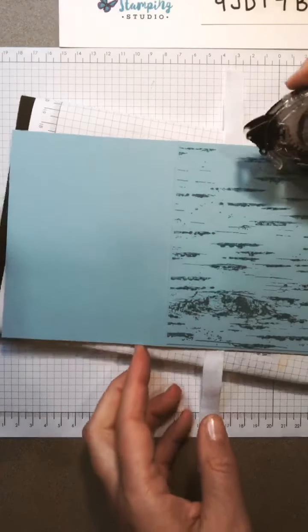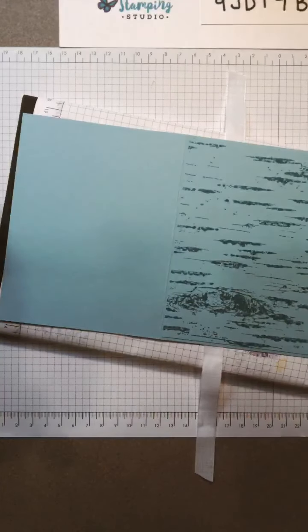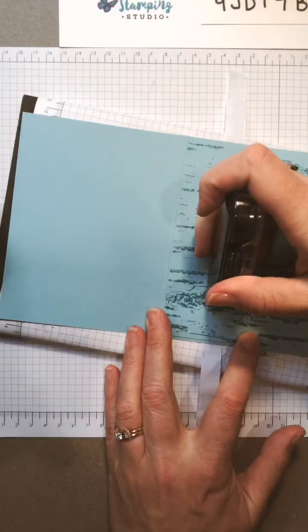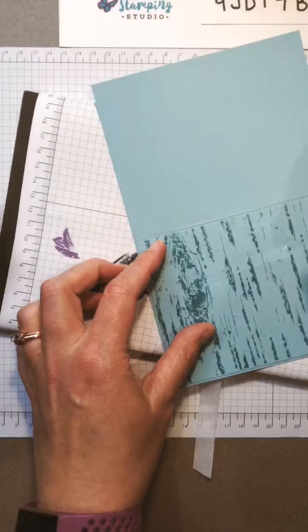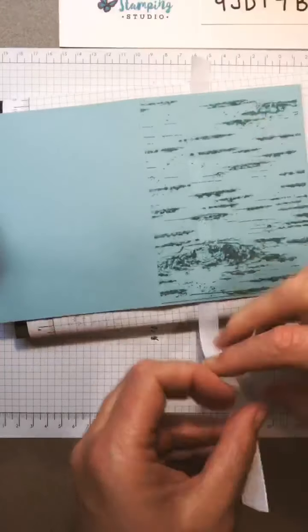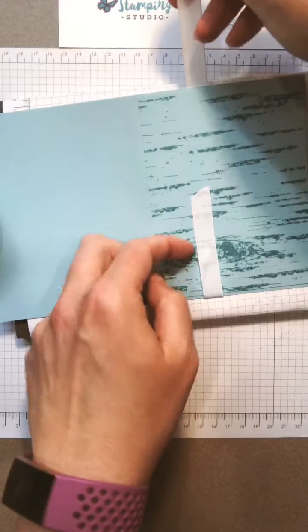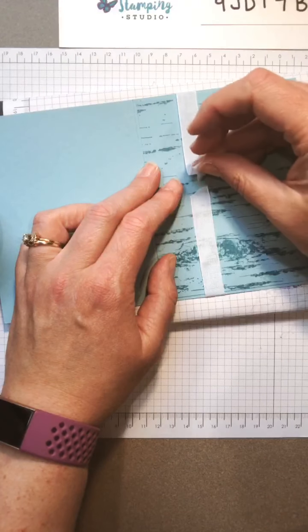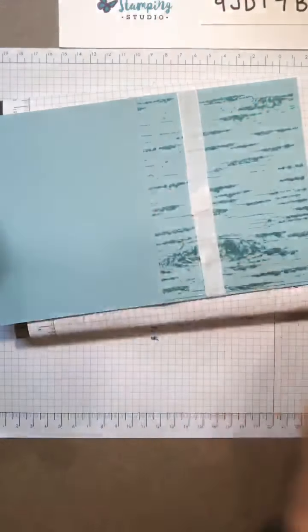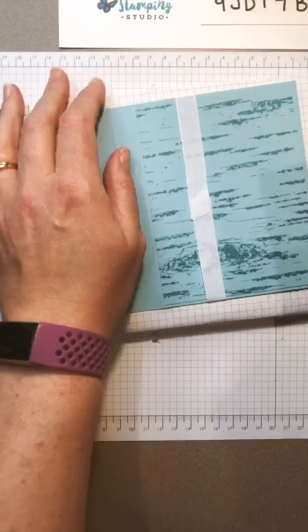So I want to use my more secure adhesive here, if I can get it working. There we go. Oh my gosh. Okay, and I'm gonna stick this ribbon down. And I kind of want it to be not quite center, just left of center, because I want it to be covered up by this panel here, which it will be.